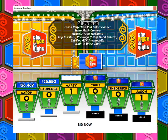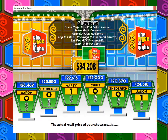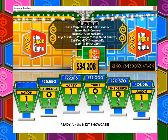The bids are in. Let's see. The actual retail price of this showcase, $34,208. High number gets it. That's okay. Aaron. Wow. So the wine vault is more expensive than I thought. Yep. Plus the trip, you had to add the trip to Portugal as well. Yeah. I had the trip and the snowmobile figured, but not the wine vault. Oh, there you go. I was going to go somewhere in that range, but I said, nah. Aaron's on the board with one.